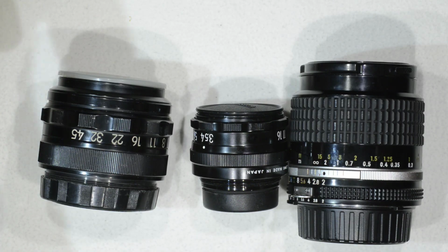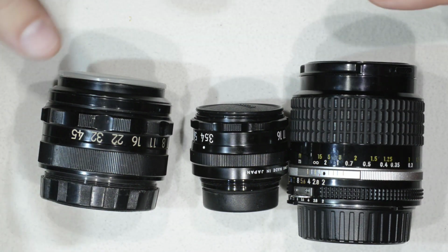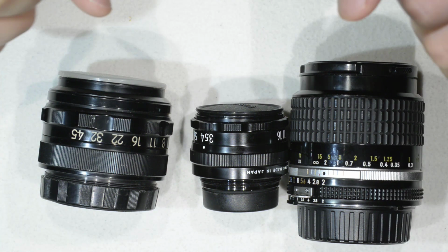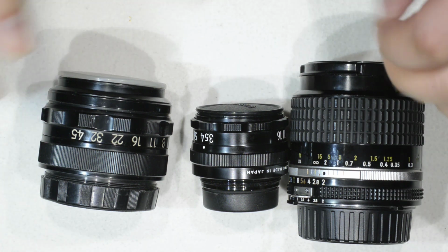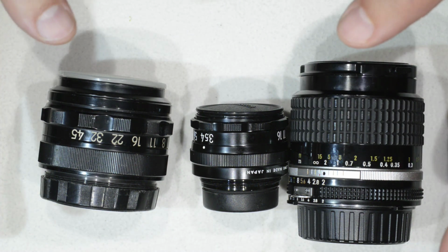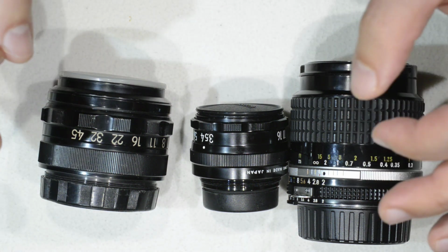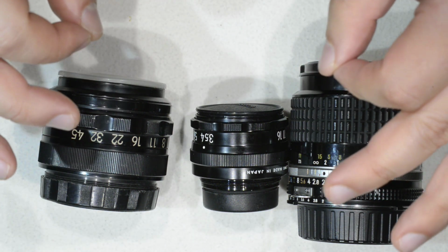Okay, so hello friends, today I don't have a repair, I don't have a lens comparison. I just want to show you a few interesting findings I made recently at a flea camera market I went to. Well, the camera market was pretty empty, but I made nevertheless really interesting findings. I'm going to show them to you.